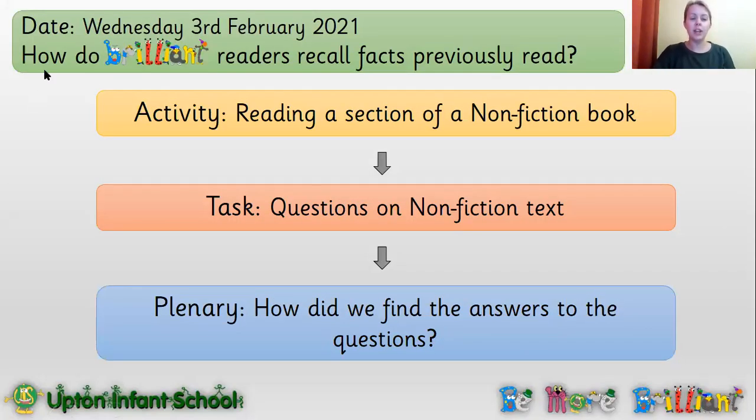Okay, so our learning question for today is how do brilliant readers recall facts previously read? So if we're going to be looking at facts today, do you think our book is going to be a fiction, so a storybook, or a non-fiction, a book about facts? So today our main activity is reading a section of a non-fiction book.